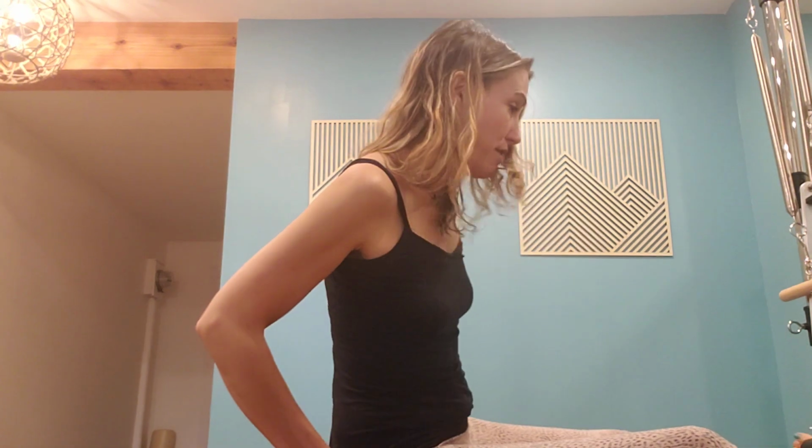Very straight thoracic spine. So I'm going to be taking you through something that will look like a reverse crunch. I'm using the tower, and you will see as I walk you through this how it benefits me and how it might benefit you.